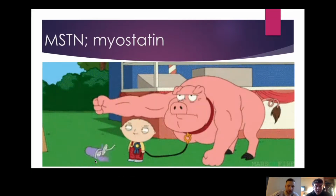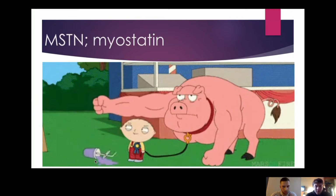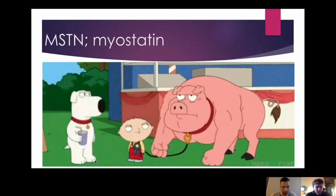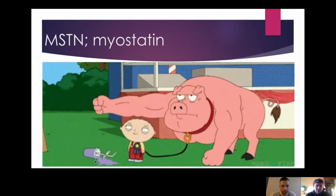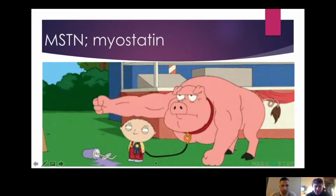Okay. And we're starting off with myostatin here. Hopefully someone out there gets the Family Guy reference. But the story behind this is that there's a kind of bull that I'm pretty sure everyone is aware of a little bit. It's called Belgian blue cattle, and it's born without a myostatin gene, so it kind of looks like this pig does, like it's just huge and jacked.